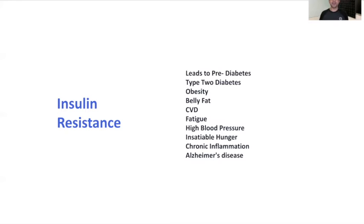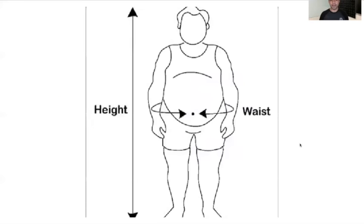Now, how do we know if you're insulin resistant? Well, here is a trick: the height to waist ratio. The height to waist ratio is actually correlated directly with another number that you can check in the blood, which I'm going to share with you in a little bit.